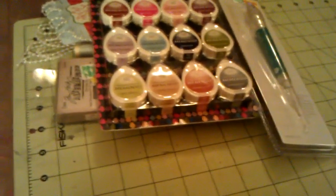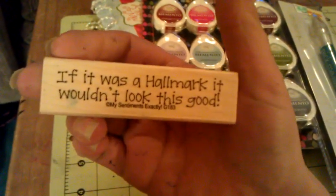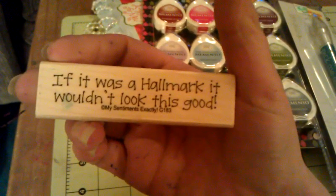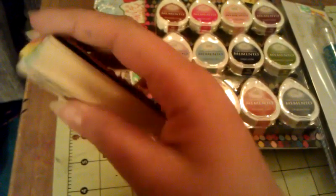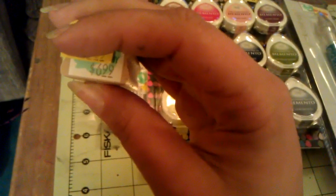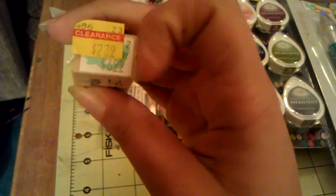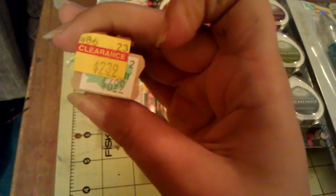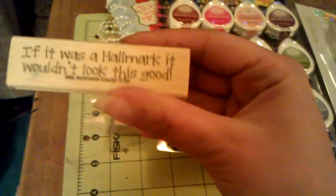Okay. Then I found this, which I love, and it's by My Sentiments Exactly, and it says, if it was a Hallmark, it wouldn't look this good. And this is normally $6.99, $2.39. I pulled it off so I could show you guys the original price. So $2.39. Isn't this so cute for the back of my cards?